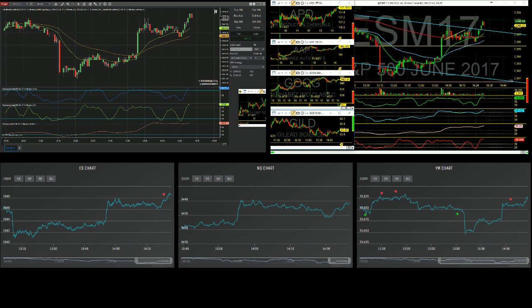So we see a little pullback, and now we start to see the market kind of react. And you just wonder if it's because of the lack of human traders out there, people jumping on this, that emotional element.